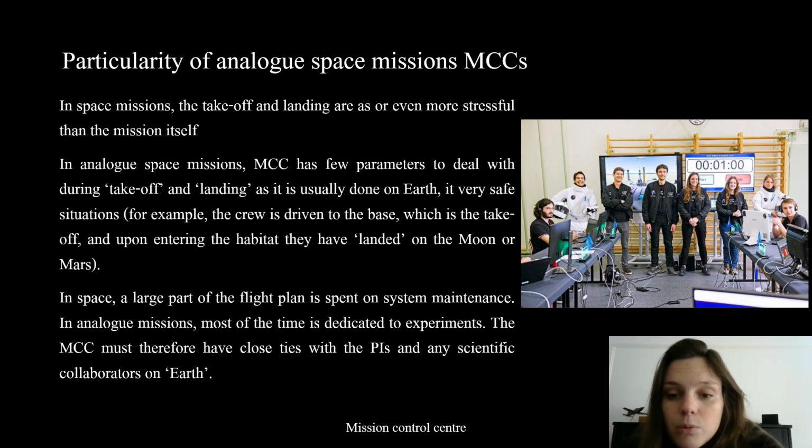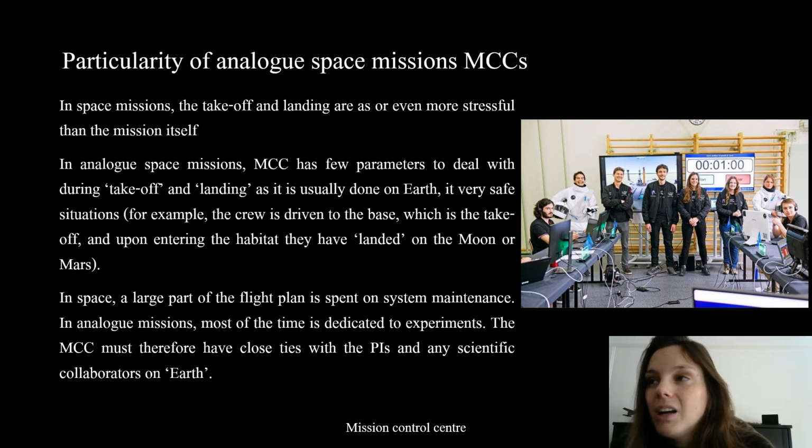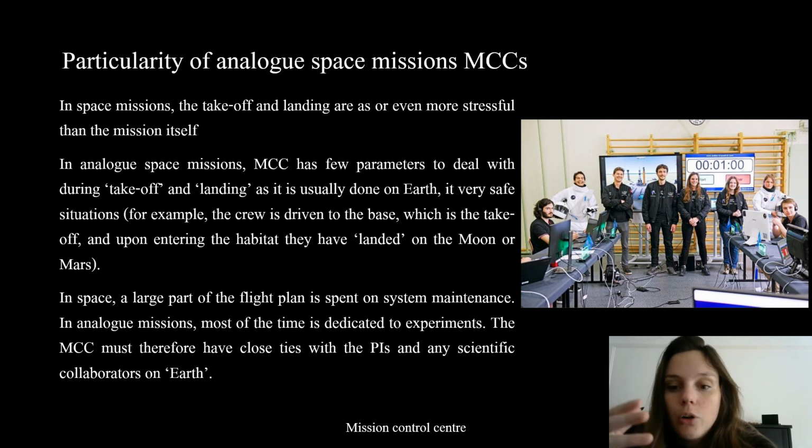In an analog space mission, we don't have that problem really, because we're usually not that far. Even if you're in the desert or the Arctic, you might be half an hour, 1 hour flight away, but you're not actually sitting on a bomb. Obviously, it's still dangerous. You can still take a bus and crash on the bus. For us, it was a 15 minute drive to the base.